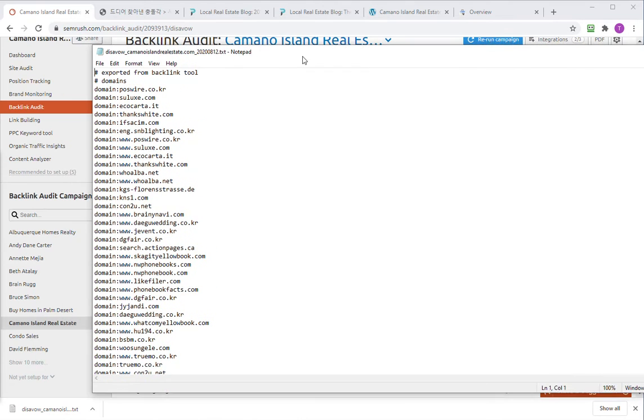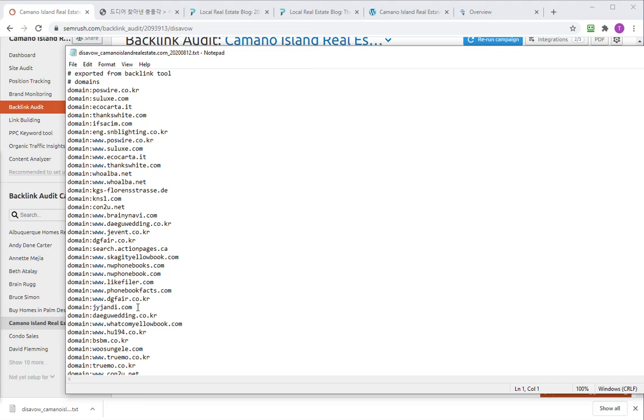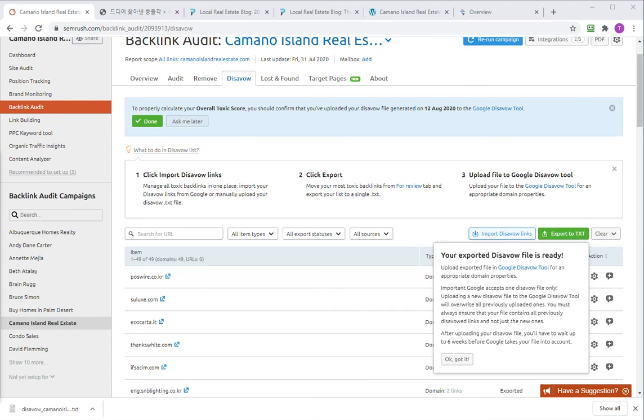So the disavow tool basically says, hey Google, all of these domains that are linking to me won't listen to me, won't respond, won't do anything, so I'm going to tell you not to count those links to me. You're telling Google not to count these links for your site. A link is a vote, so you're saying I don't want these votes.